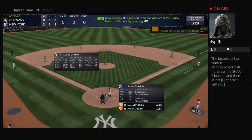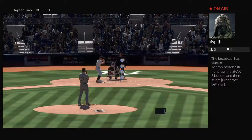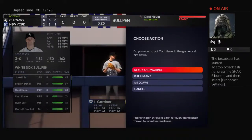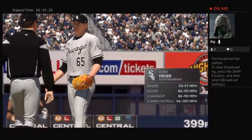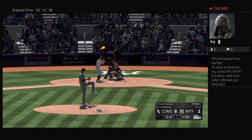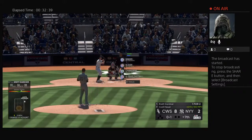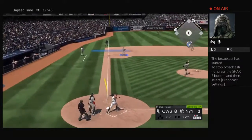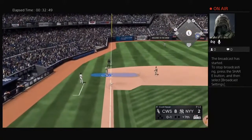Last half of the seventh here, and standing in is the veteran outfielder, Brett Gardner. Cody Hoyer will take over on the mound to start the bottom of the 7th. Number 65, Cody Hoyer. First offering on its way. And it's fouled away. Into the windup, here comes the 0-1. Popped him up. Moncada over to his right, 1 away.